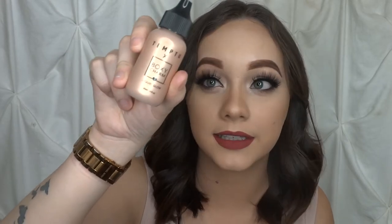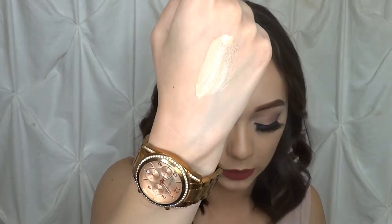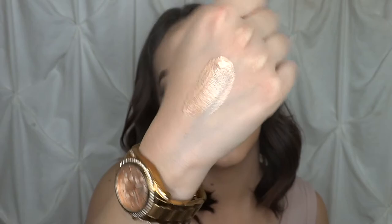So what I did in this review, I mixed this with my MAC foundation, and to be honest, I'm not really sure that this is the correct shade for me, because I'm so fair. If you look at my chest, it looks a little bit more red than my face. So I think this is a little too rose golden for me. It's almost a little bit darker than my foundation, so it looks a little bit red on me.